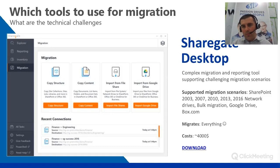Today you have a very complex, enterprise-level solution. It gives you the possibility to migrate from every SharePoint on-premise version, from additional tools like Box.com, Google Drive, and bulk migration from shared drives, to move the data to SharePoint Online. It has very good, very detailed reporting about what you have on your SharePoint on-premise, but you have to build it, so it is an additional cost that you have to consider in your project. You can use the trial version to test how it works for you. The only challenge is you have to remember that the trial version skips some files randomly. So if you test it, don't be surprised that some files will not be migrated.